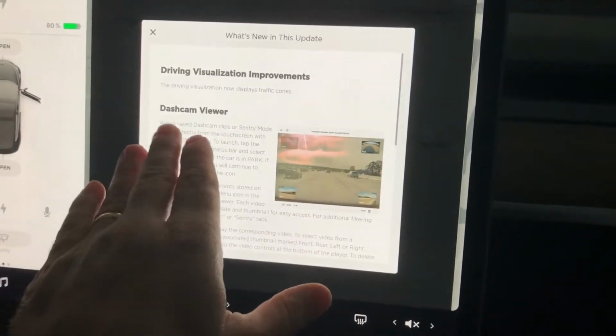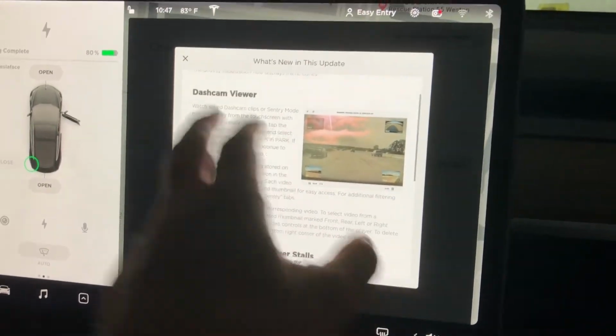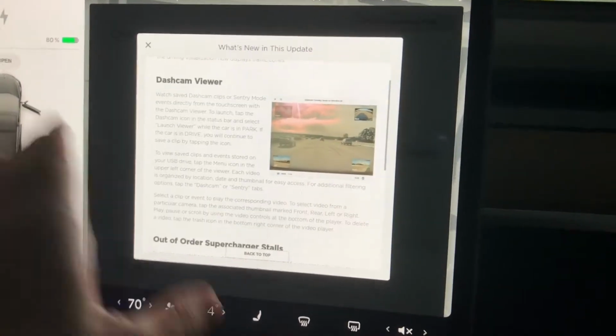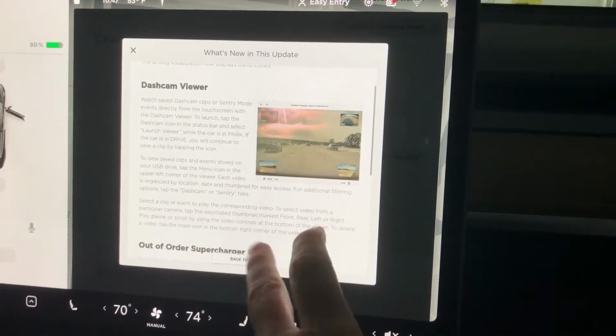The second thing is the dashcam viewer. Now this is the one that I'm really interested in. It allows you to look at some of the videos that you've recorded out of your dashcam. So that's really cool. I want to check that one out in a minute.